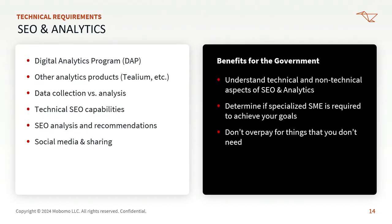So knowing if there's an analytics team that has their own requirements, go talk to that team. Make sure they understand what's in the solicitation being asked of the industry, so that the industry knows what to expect. And then analytics sometimes does not include analysis, right? Is your requirement to have somebody not just collect the data, but look at the data with you, tell you what it means, make recommendations? If you need that analysis piece, that's not by default included in what we see as general analytics requirements.